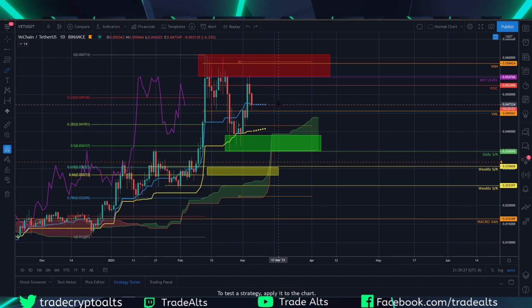Now to the upside, you have your clear-cut resistance, this key level here, massive resistance. You have your wicks up to your value area high. This red box is obvious resistance. If this is reclaimed, meaning you get a close above, let's say a daily close above 6 cents, honestly, I'd say that's good enough.